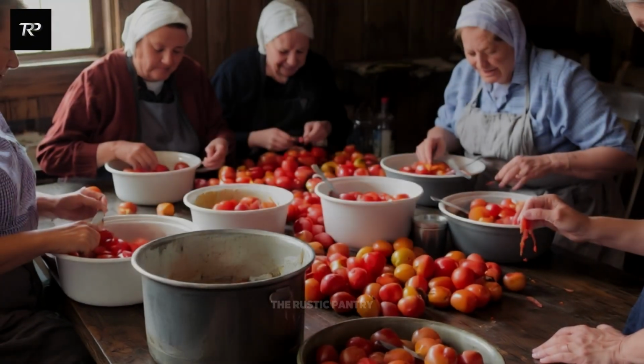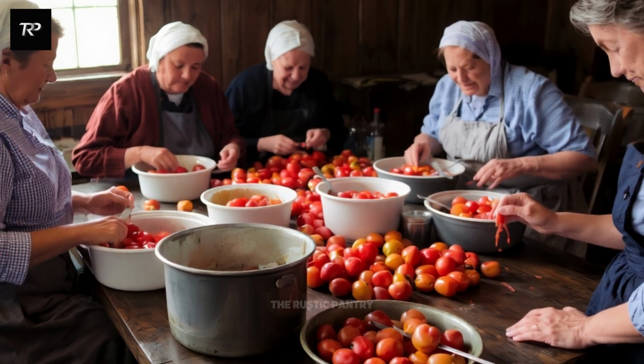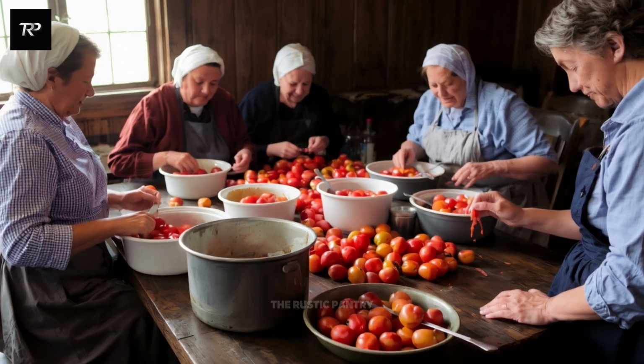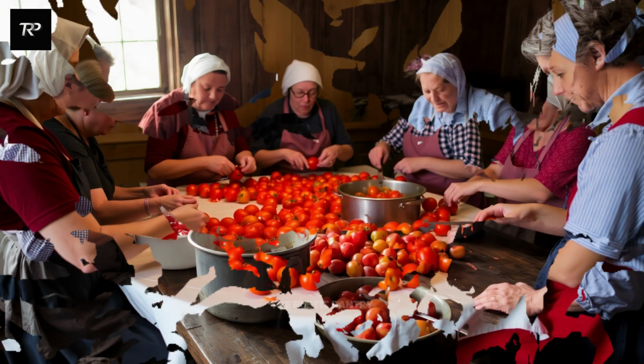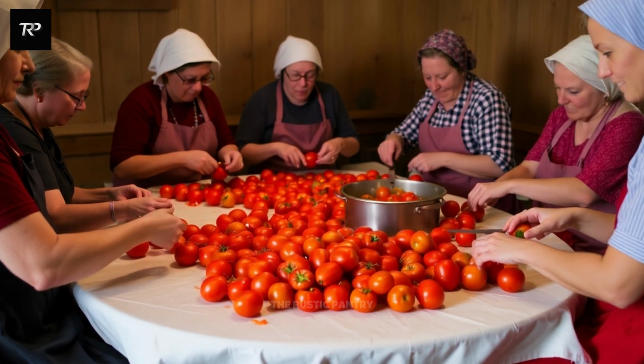Tomato peeling isn't just a chore, it's a ritual. Boil, blanch, slip the skins off, one by one. Simple, right? But to the Amish, it's more than that. It's almost rhythmic, like a slow dance with steam and sharp knives.